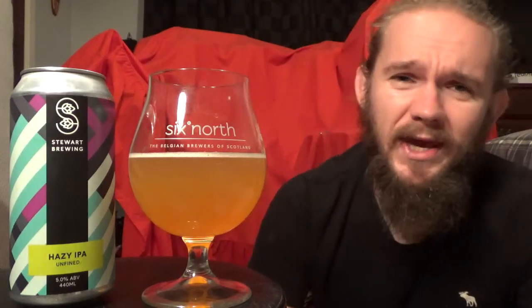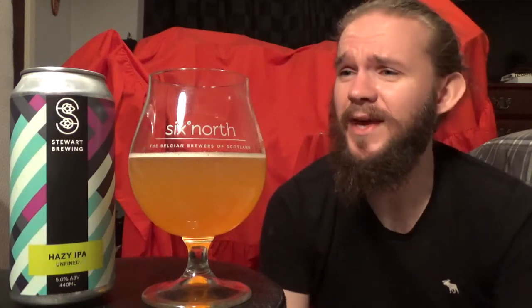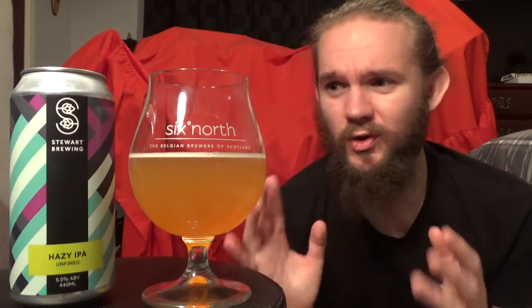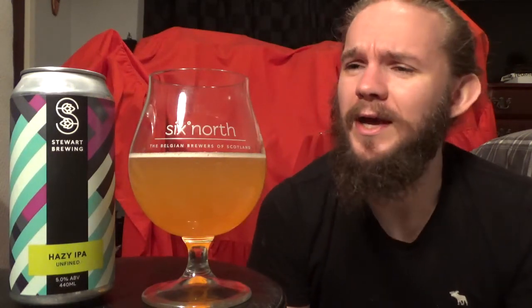So yeah, this beer was simply called Hazy IPA, 5% ABV, New England Hazy IPA, whatever you want to call it, from Stewart Brewing in Loanhead to the south of Edinburgh. Definitely a very good buy from Lidl's if you can get a hold of it, and you know, get a can of this, get a can of the Luminous Lights, do a little bit of a comparison, and you are in for a little bit of a treat there. It's cool to see that Lidl's are stocking a few lower alcohol IPAs such as this one, and Luminous Lights too. So yeah, great stuff from Stewart Brewing once again.